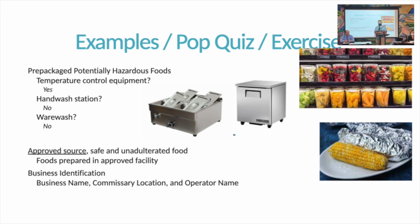So yes, we would need either a refrigerator or a steam table or some other equipment that can keep the foods either hot or cold. With pre-packaged foods like this, we need either a steam table or a refrigerator, something like this, to keep those foods at safe temperature. Does this operation require a hand washing sink? And the answer is no. If there's no open food product being handled, then a hand wash station is not required.